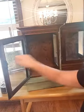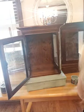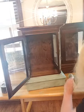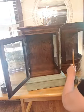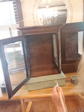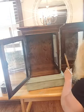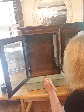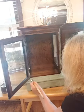I'm not, at this point, planning on painting the inside, so that could change. Sometimes I like the look of the wood also, believe it or not. But for now, I'm just going to paint the outside. And I brought this little painter's brush for these little spaces.